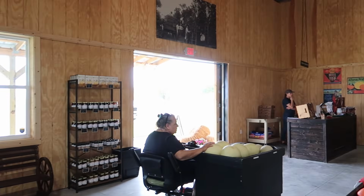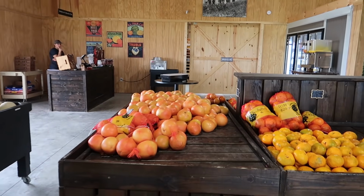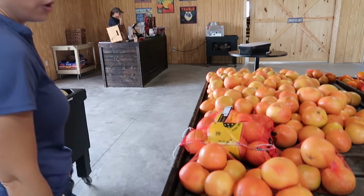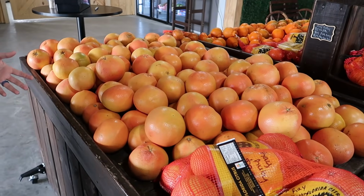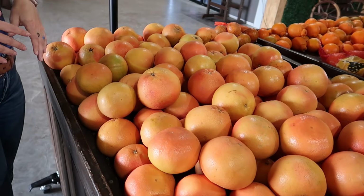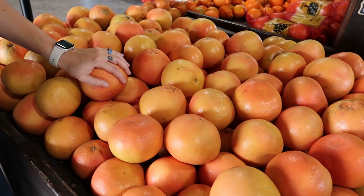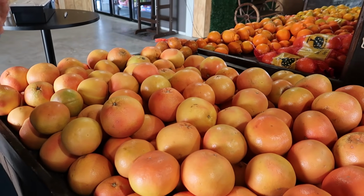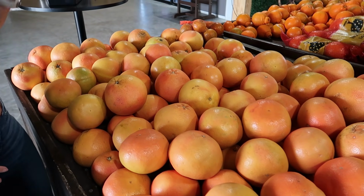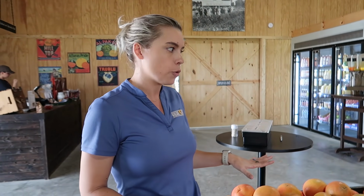Okay, and please continue. So our prized jewel is our citrus. Florida's known for its citrus. It's really amazing to be able to feature a lot of the locally grown citrus here in Florida. This is our CUPS grapefruit. It's a Ray Ruby variety. It's spectacular in flavor and look and consistency. We're really proud of it here at the store.